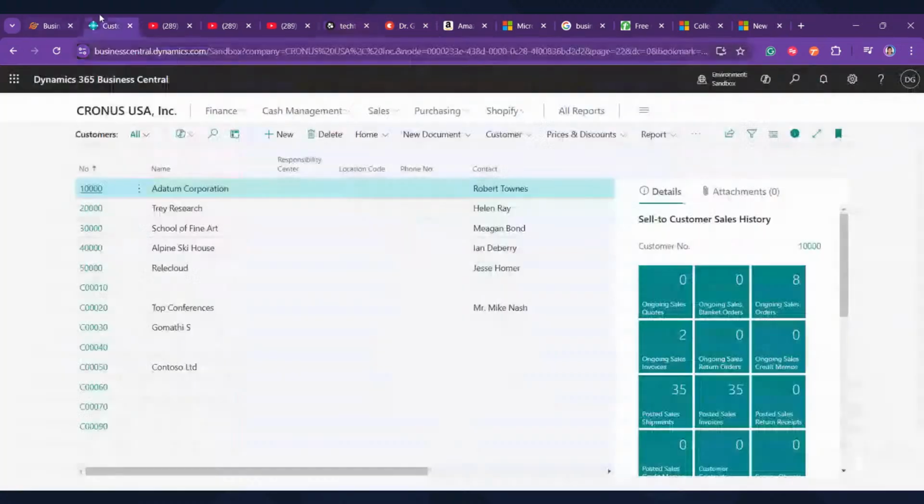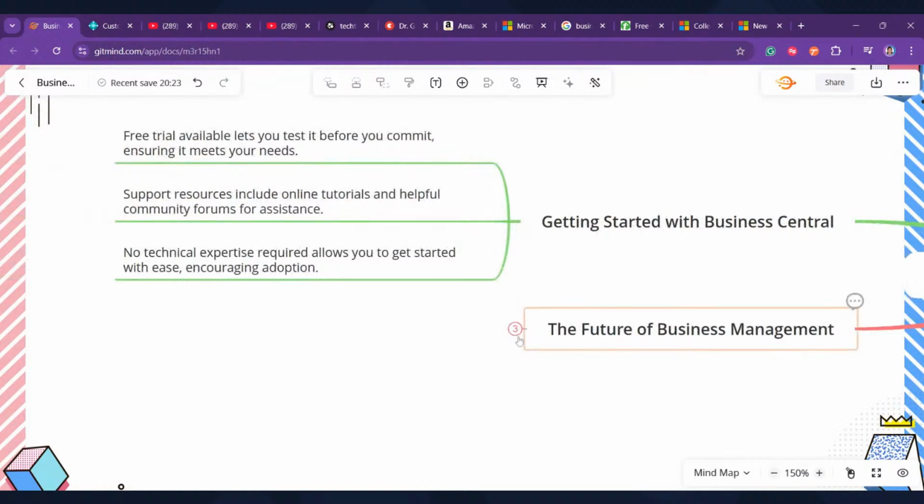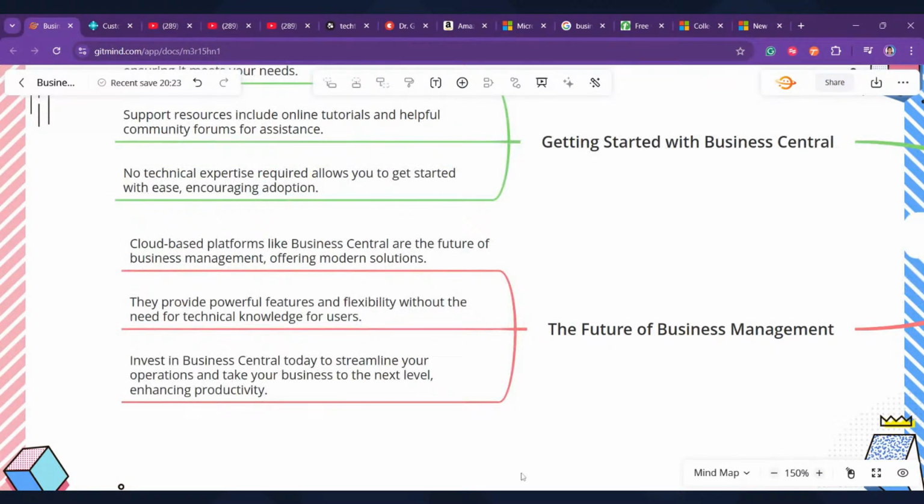So let us go ahead with the next important thing, which I want to tell you. We have already completed this. And finally, the future of business management. This is the most important thing I wanted to tell you: the cloud platform. First of all, let us understand what a cloud platform is. Wherever you go, you want to access your business, how it is performing, where it is going, and how you can make it better. This is every business owner's dream and vision, right? So how to do this in a better way, that is what we are going to explore.